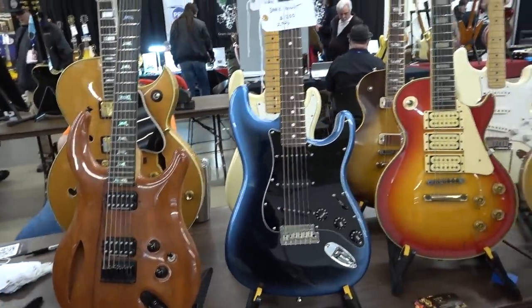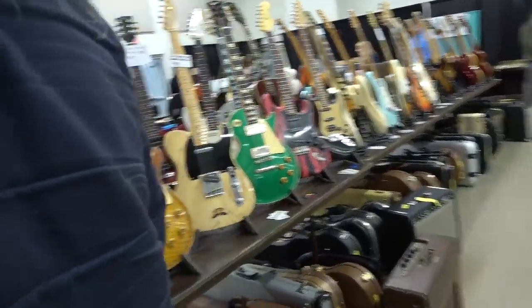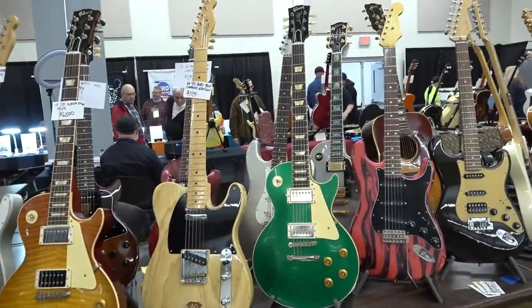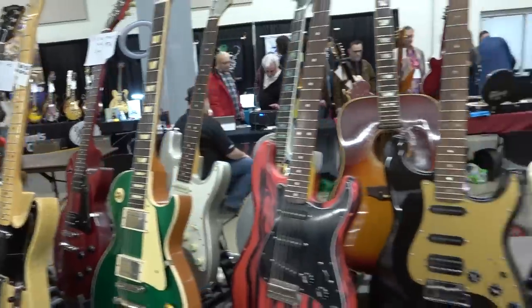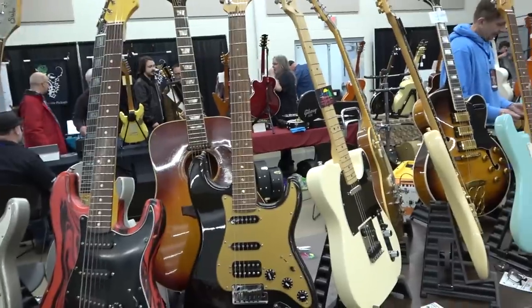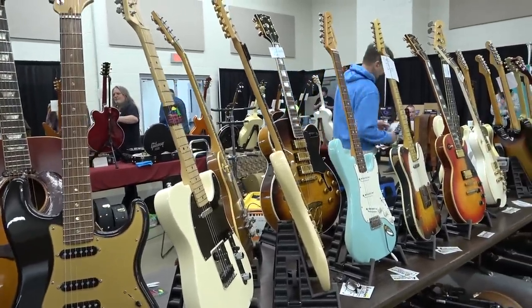There was a Blue Burst Fender back there. Was that a Plus? I think it might have been a Fender Strat Plus from the 90s. It's one of those newer green Les Pauls. What do they call those? Evergreen top or something like that. I can't remember for sure. Nice Deluxe there on the floor.